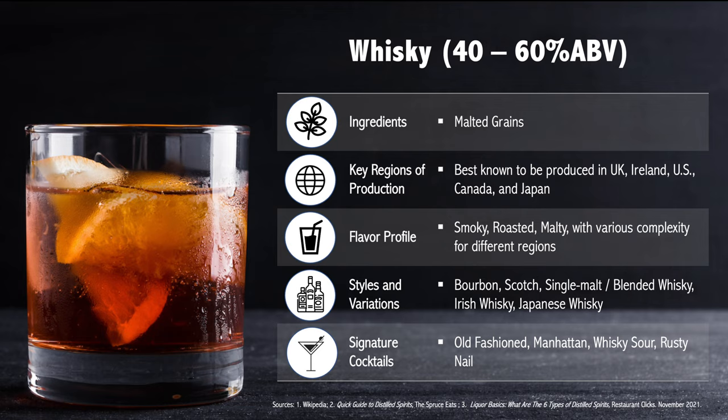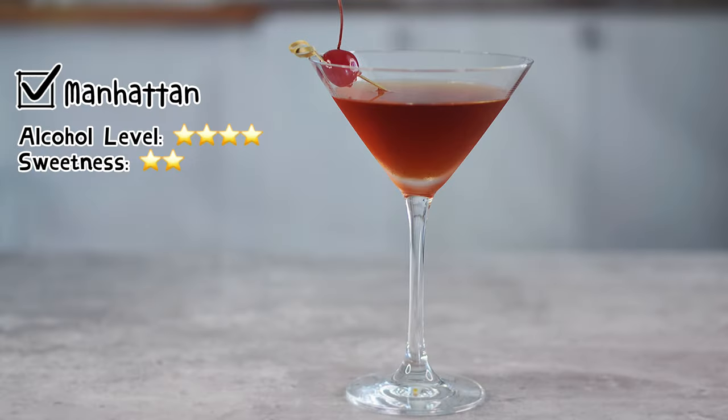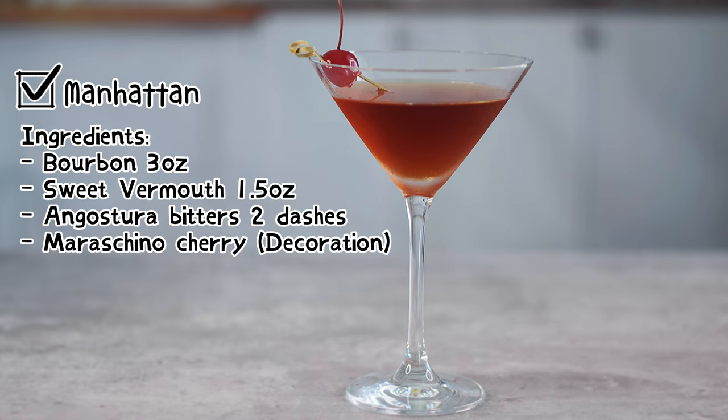Many classic cocktails are also whiskey-based, such as Old Fashioned, Manhattan, Whiskey Sour, and Rusty Nail. As one of the finest and most signature cocktails, Manhattan is made by mixing whiskey, which is usually bourbon or rye, sweet vermouth, and dashes of Angostura bitter.